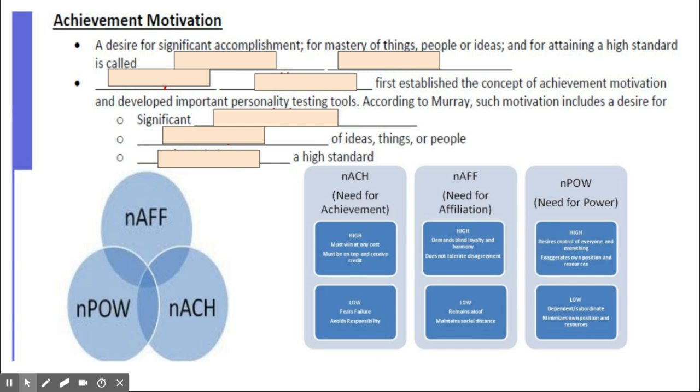So, achievement motivation. This is a desire for significant accomplishment, for the mastery of things, mastery of people, mastery of ideas, and for attaining the highest standard. This is all called the achievement motivation. So, Henry Murray was the guy who kind of coined all this. He first established this concept of achievement motivation and developed an important personality testing tool.